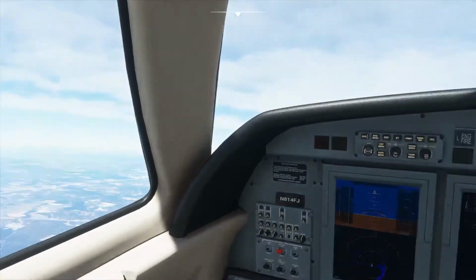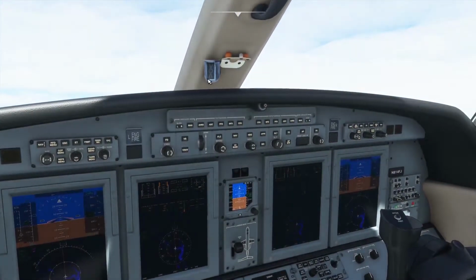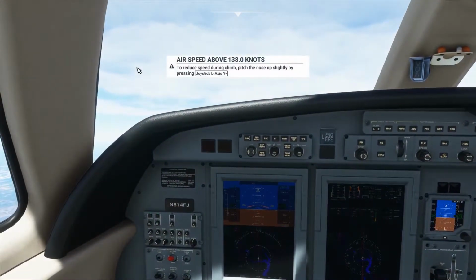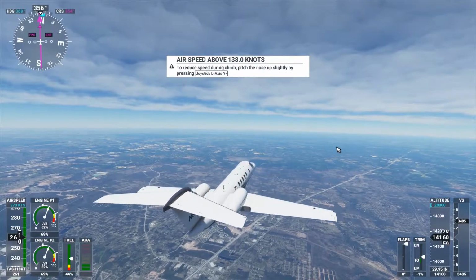Alright, there we go. We're blasting off. Look at that. And that's not even that. That's like 60% throttle maybe. It's really just crazy how this plane, the performance on this plane, it really is just a little rocket. What a nice day to fly.